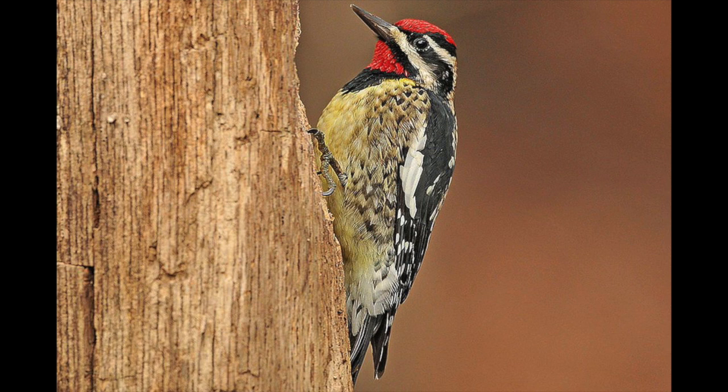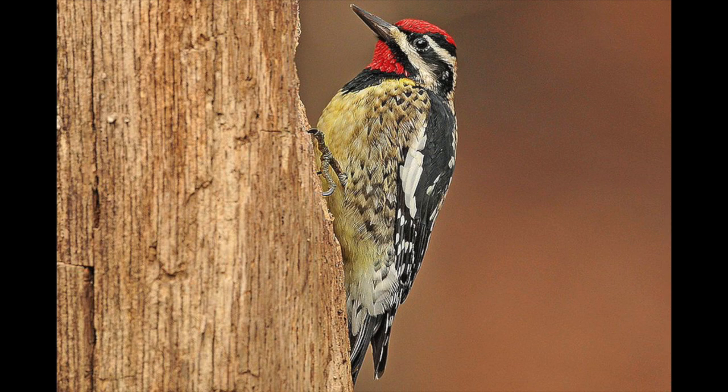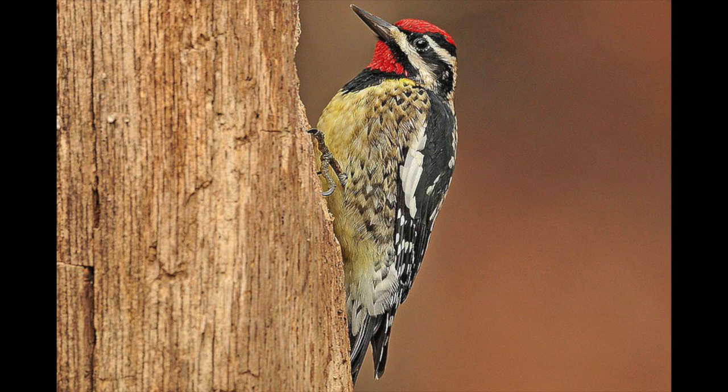You might wonder why they don't get headaches from hitting their heads so much. Well, woodpecker bills help distribute the shock throughout their thick skull when they are pecking. They also have furry noses. Their nostrils are covered in feathers to keep splinters and dust out while they peck.